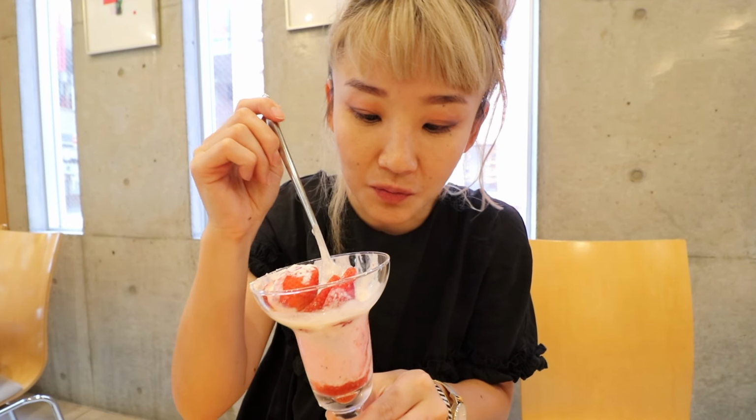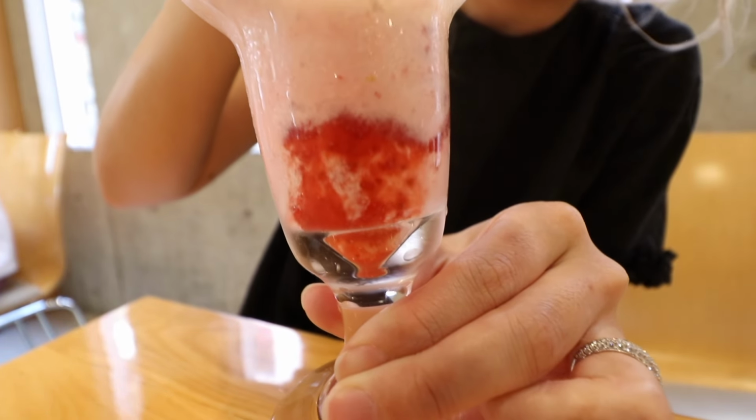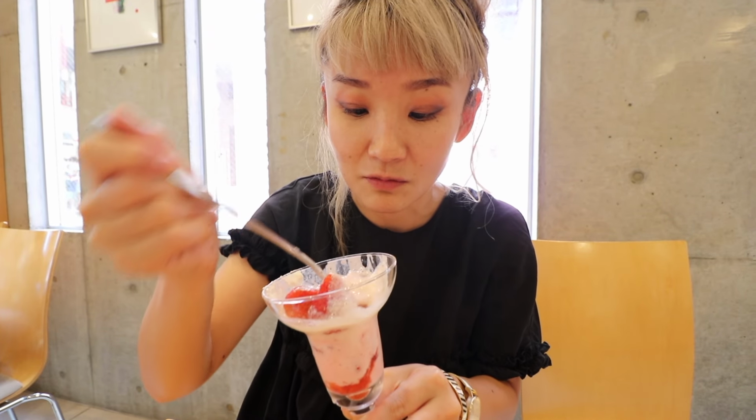Yeah. It's not too sweet, it's a perfect sweetness. It's like a sauce that masks the sweetness of the strawberry a little bit, but only has the strawberry's good taste or flavor inside. This is awesome.